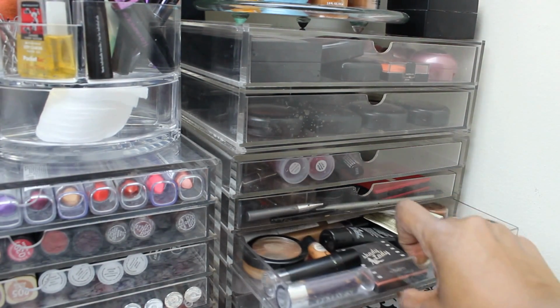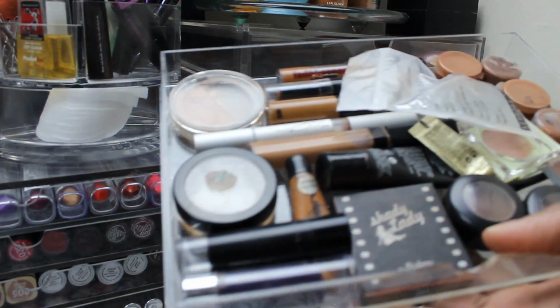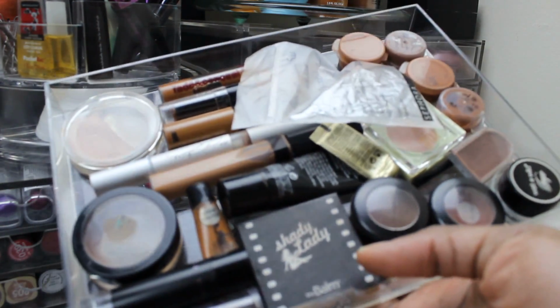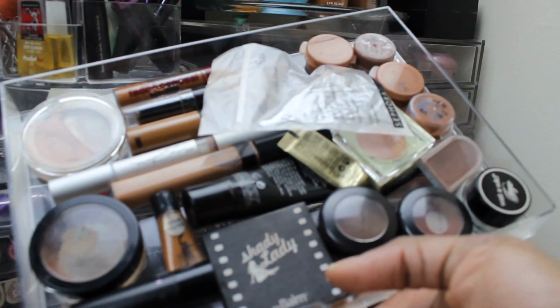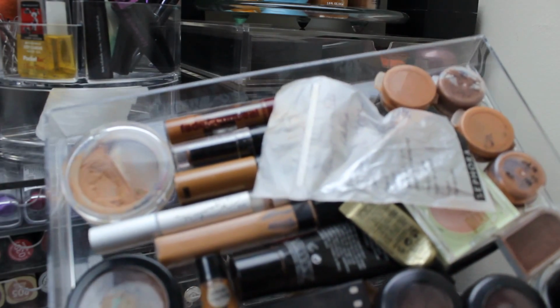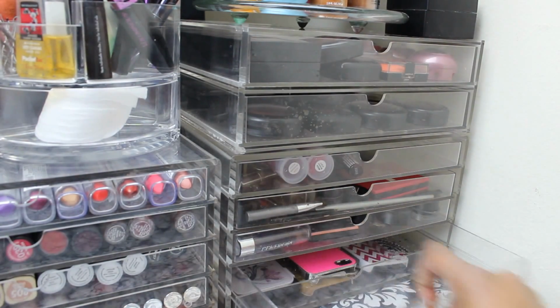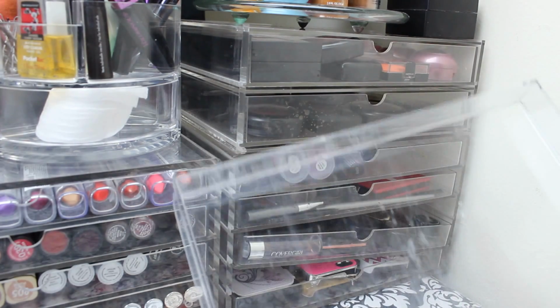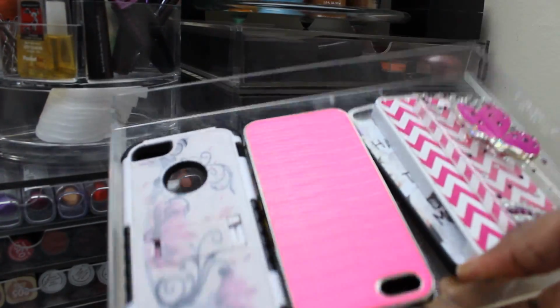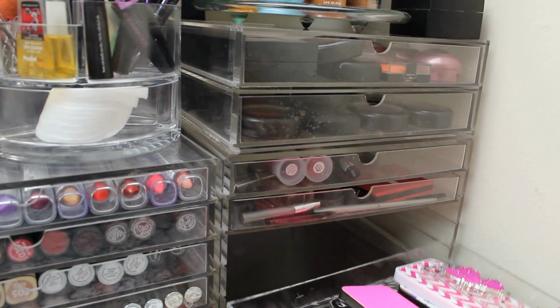And then moving down to this guy. This houses most of my concealers and then a couple of shadows that I use almost every day. And then over on the right, there's a couple of foundation samples that I got from Sephora that I want to try out. And then the next drawer is empty. Last drawer just houses some phone cases because I didn't have a better place for them. So these are just random cases for my iPhone 5.